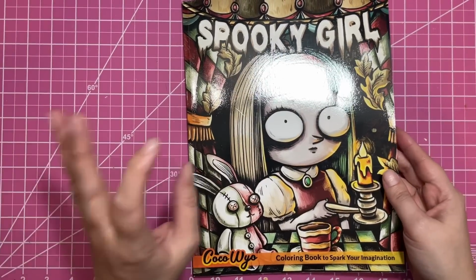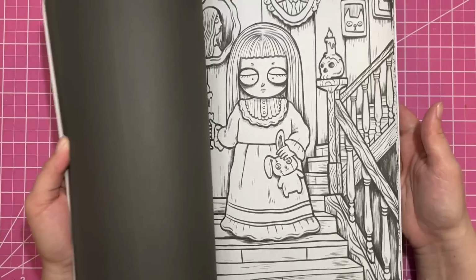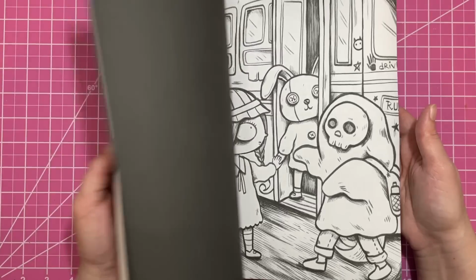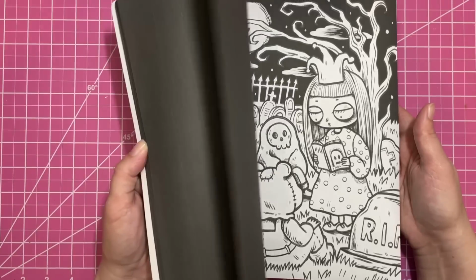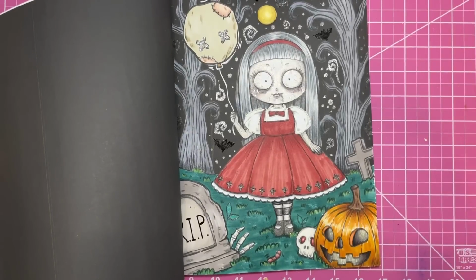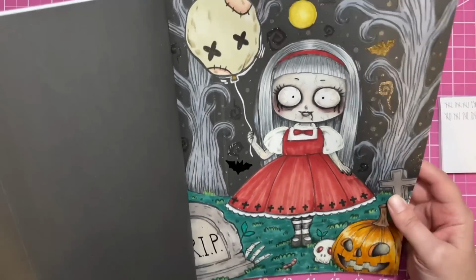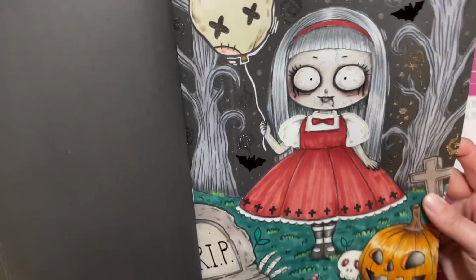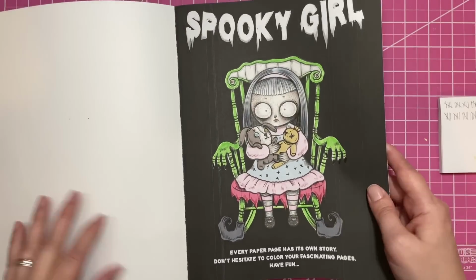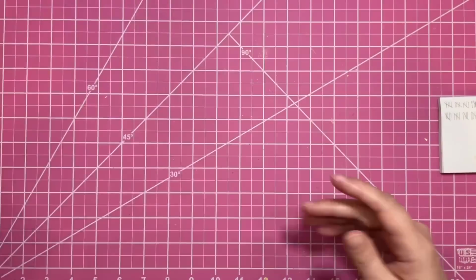So I have Spooky Girl from Coco Wyo. I think I only have two colored in here. It's the same two that I had last year. I used this book as a sample for my How I Color Zombies video. This was one of the pages I did. She's got a pumpkin. And I really liked the way that this one turned out, and here's her spooky face. That's probably as spooky as I'll get on any of these. I just don't love that. And then this was the tester page, so there she is there too. So that's Spooky Girl by Coco Wyo.